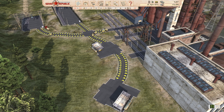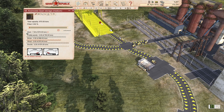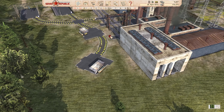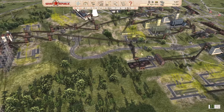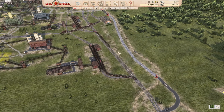So now what we're going to see is 50% of the resources stuck into the open storage small and 50% of the resources stuck into the open storage medium, and that will come in very handy, I suspect. It probably won't be a pure 50-50 split, but it will at least be close enough to a 50-50 split that I'm okay with it.